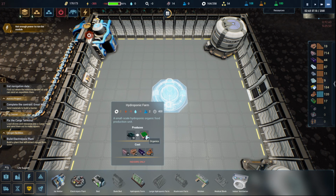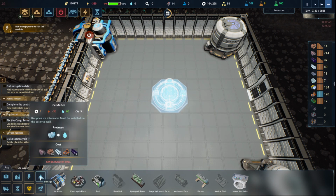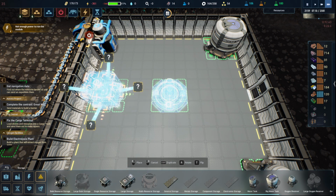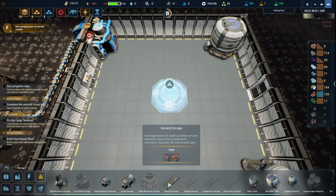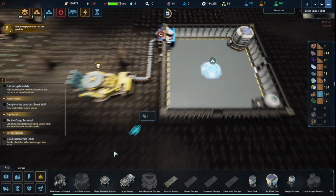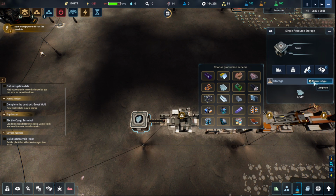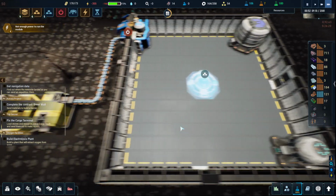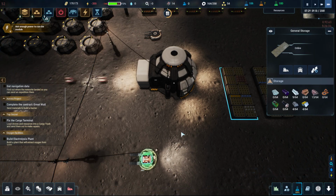Oh wait, that takes slag to make organic. Ooh. You take organics and make food. All right. Dumb question. Okay, I can't tell you slag. So you have to go and get it yourself. Because I don't think this allows slag. Nope. All right.